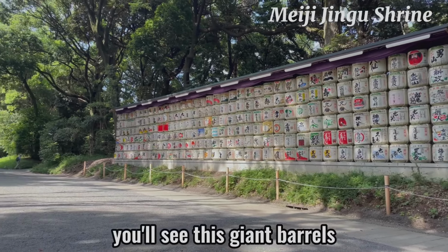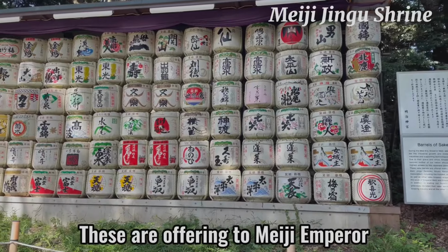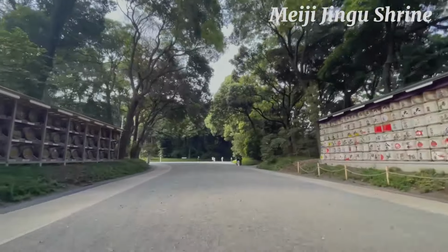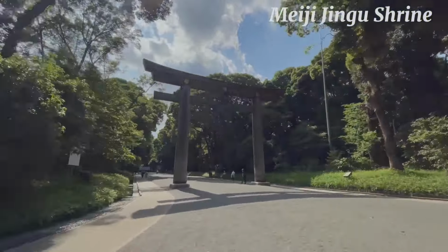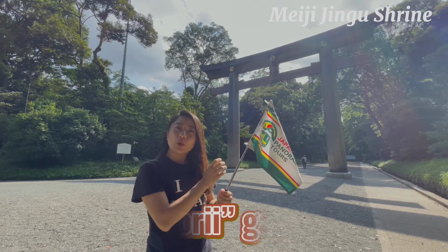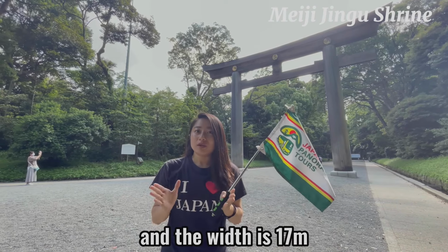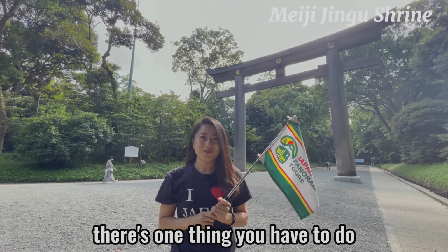Walking straight, you will see these giant barrels, which is sake and French wines. These are offerings to Meiji Emperor since he loves to drink. Before entering the main shrine, we have another torii gate. This torii gate is the world's biggest wooden torii gate, and the height is 12 meters high and the width is 17 meters.